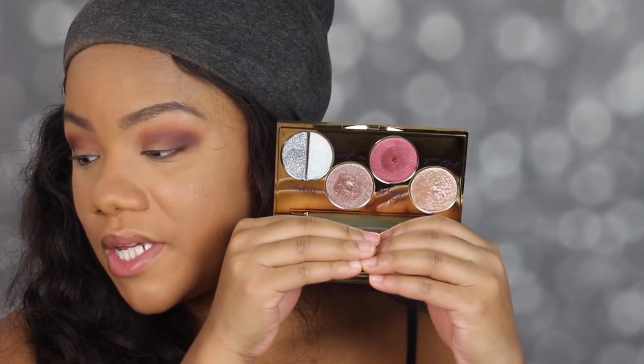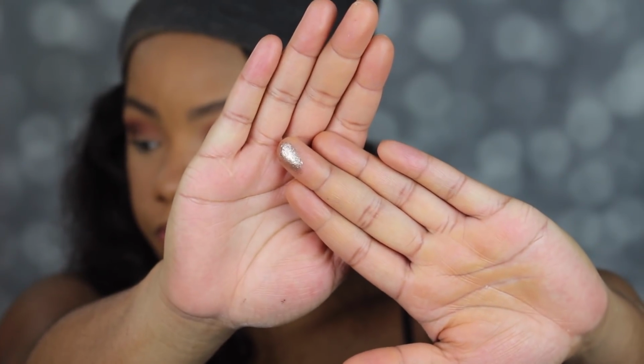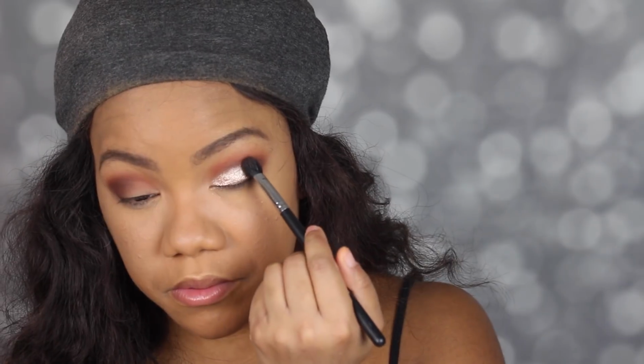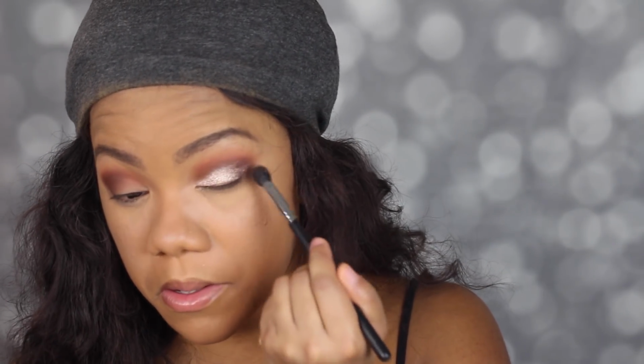Alright, so now I'm going to move into this Tarte Foil Finger Paint Shadows. And I'm going to take my finger because I think these will work better with the finger. And I'm going to use this lighter shade right here. Look at that. These are awesome. This was such a good purchase. Oh my God.